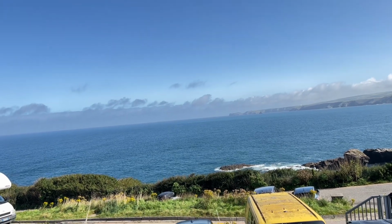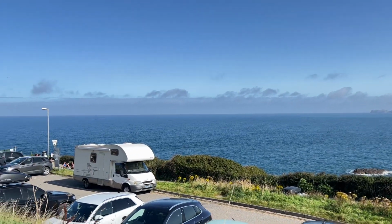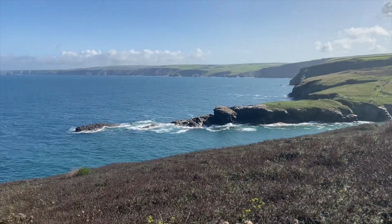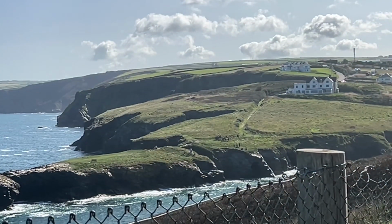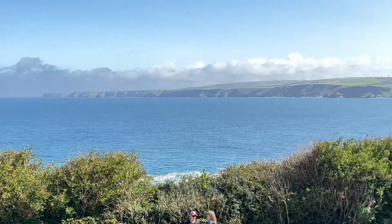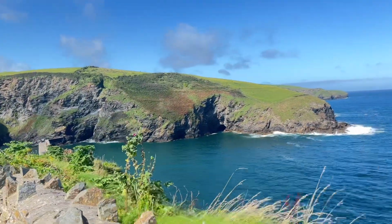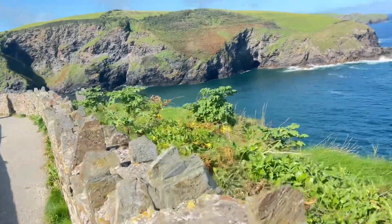I think I must have got a bit carried away filming this because it's so nice. I think this was actually taken when we first arrived, but it's a little bit out of sequence. The colours were absolutely beautiful, the green against the blue and the white surf. It was lovely. It's such a beautiful place. You can understand why they've used it for filming so much.